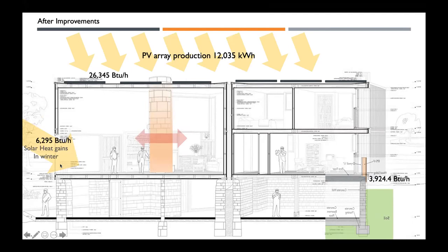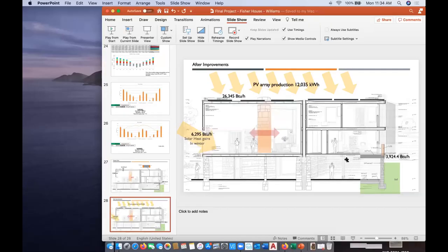The solar heat gains in the winter was 6,295 and the basement thermal loads were 3,924.4 after the analysis. That is all. Thank you. Okay, thank you, Rebecca.